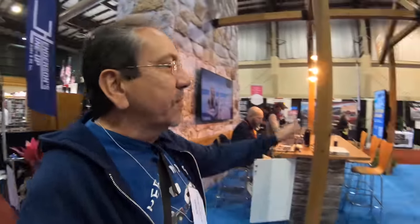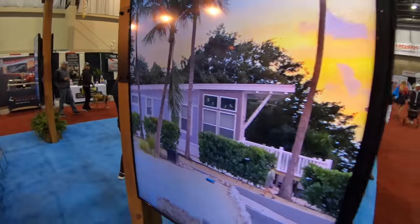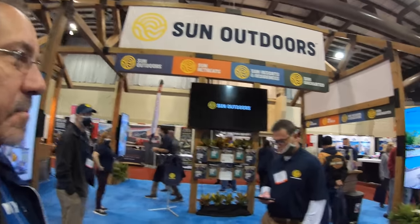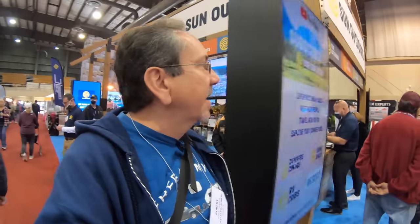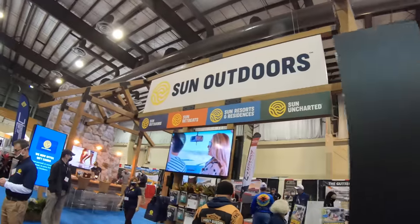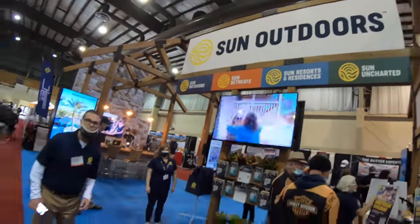And check it out. Here we have Sun Outdoors. I was there. That's the Key Largo Resort, a beautiful tiny house they have at that Key Largo Resort. And as you know, I'm partnering with Sun Outdoors, and they have resorts all over the country, and they are here at the show. They tend to be the high-end resorts, and they probably have the best booth here at the whole show, because recently they rebranded from Sun RV Resorts to Sun Outdoors. So there you go. And sometimes you just have to stop the camera and talk to people.